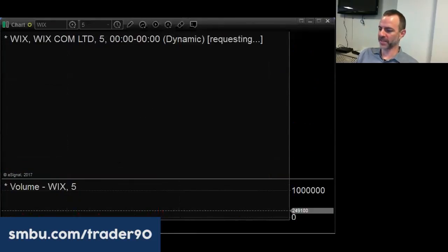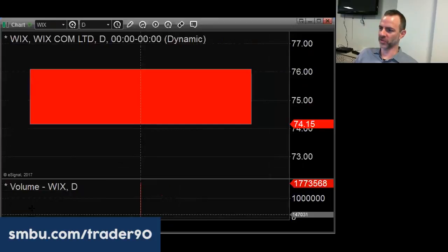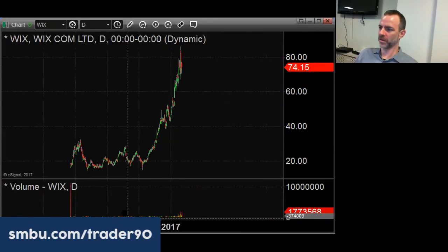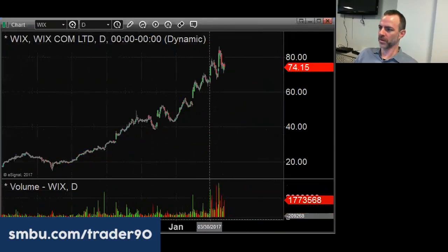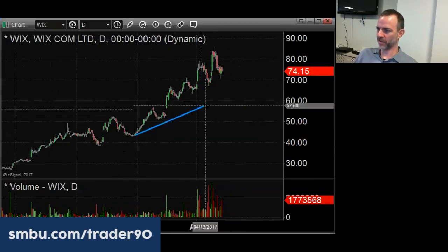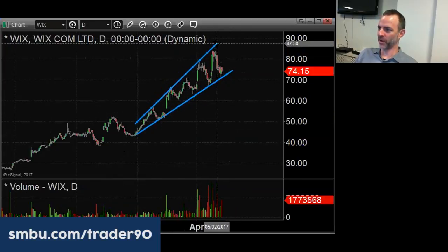Wix, WIX. I can't remember the last time I traded this. If we look at the daily, it's kind of an interesting looking chart. So it's in this uptrend, and the uptrend started to do, I don't even know what they call this pattern, but it's kind of a widening channel. Maybe they just call it a widening channel.